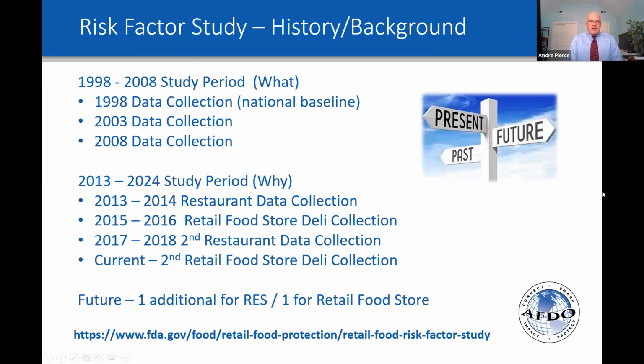The next one gives just a little history. It's real detailed, and you don't have to memorize this. That bottom link down there, Amy, I can't see the chat. I sent you an email, if you could drop that first link in there. This gives basically two of the studies that FDA has done. The top one were the studies.